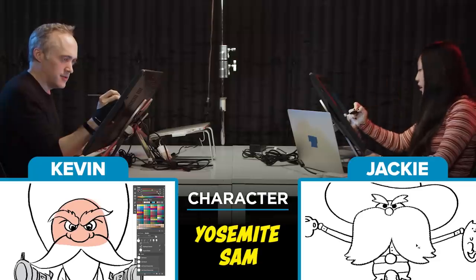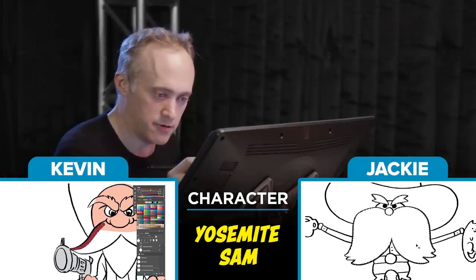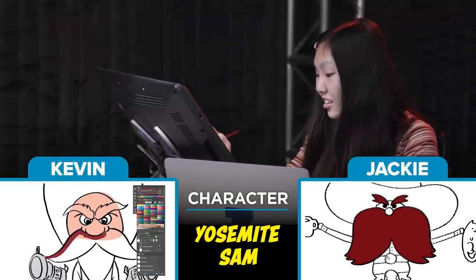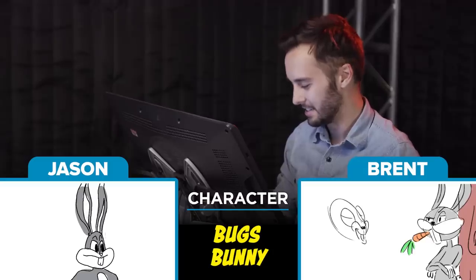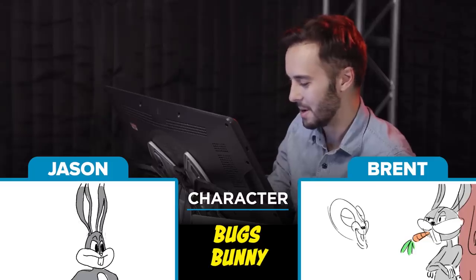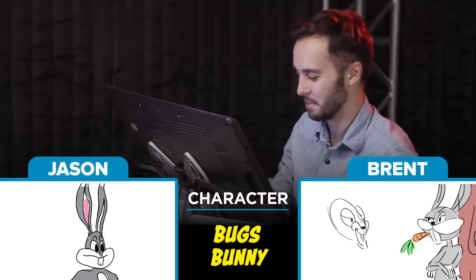Help me out with the colors. I have no idea what his colors are. All right, his mustache and beard is a reddish brown. His hat, I want to say, is a tan. Guy's got bad taste in hats. I'm done. There he is. Wow. Okay. Thanks, Brent. I'm doing a new Bugs Bunny, but I don't think this is any more accurate.